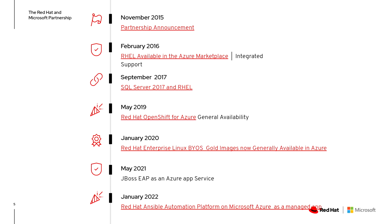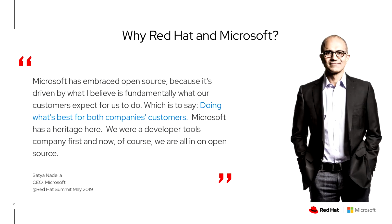But this partnership extends more than just a product and an engineering focus all the way up to executive leadership as well, where Red Hat CEO Matt Hicks and Satya Nadella regularly talk. They're often talking about doing what's best for our customers and what's in our customers' interests. May that be joint engineering, may that be sales alignment, alignment in support, or in other areas as well. Of course, nowadays, Microsoft is really serious about making open source successful, and they recognize Red Hat as a strong partner to bring open source into the enterprise and work with their customers.